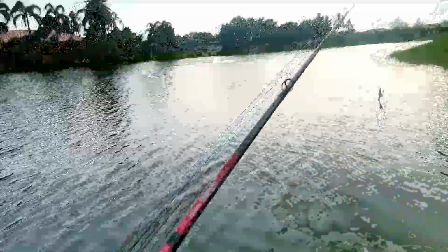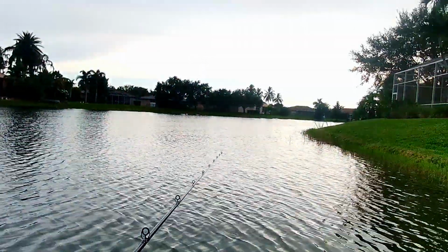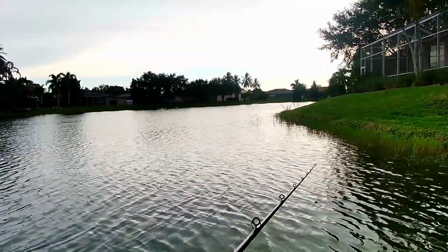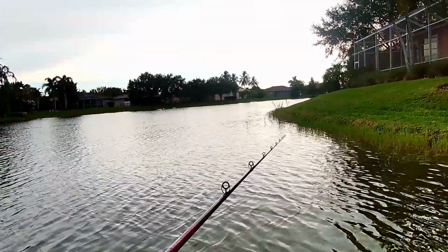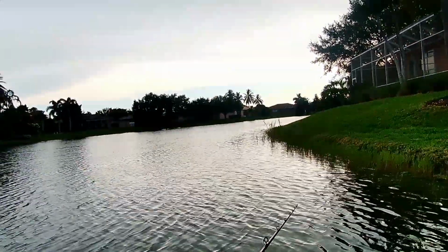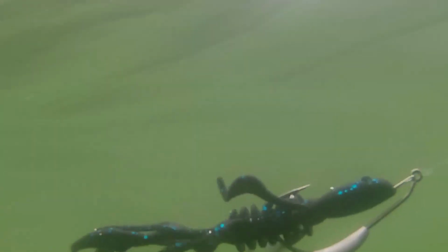Another thing you could do is cast along the bank, let it sink, and then you can literally just slowly reel it. And again, this is going to make those arms move. If the bass are really lethargic and it's super hot, they're really not looking for anything, they're just going to eat something that's right in front of their face. This is a really good way to do that.